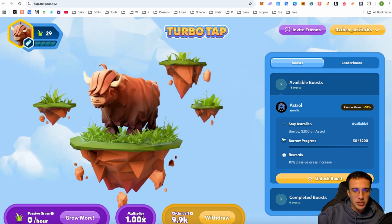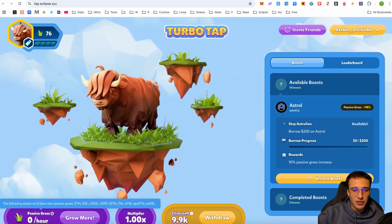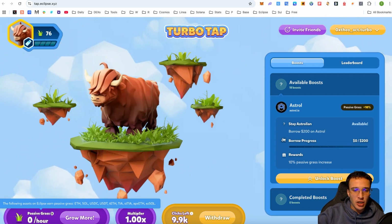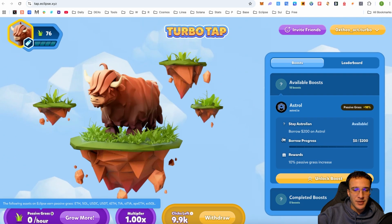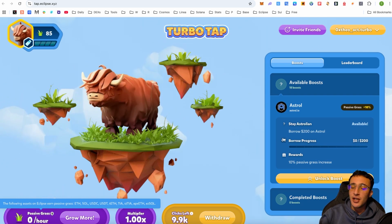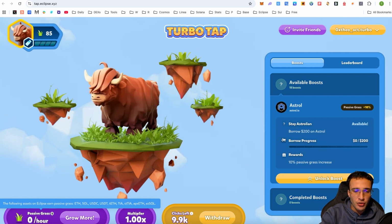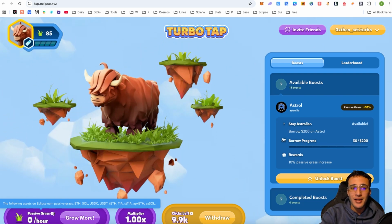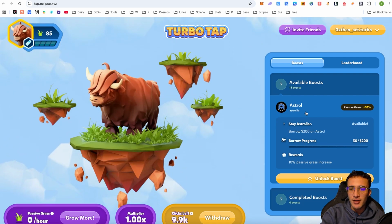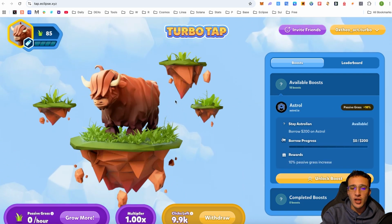However, you can see the multiplier down below. You can see the passive grass which we are earning. The following assets on Eclipse earn passive grass: ETH, SOL, USDC, USDT, Turbo ETH, TIA, Staked TIA, APX ETH, and Easy SOL. So if you have any of those assets, guys, on Eclipse, you are able to earn passive grass. For me, I do have some of those assets, but I don't know why it's not generating any grass right now. However, I've got 85 grass, as you can see in the top left corner, and you just very simply want to complete as many quests in the boost section in order to earn more grass per tap.